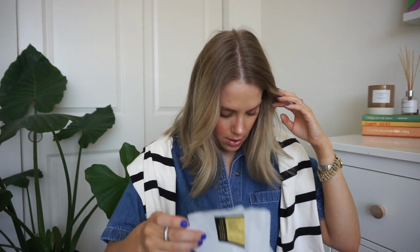Okay. 2 sheet masks. These snail mucin ones. I just grabbed these ones, which I'm so excited to try, the Biodance Bio Collagen Real Deep, whatever.